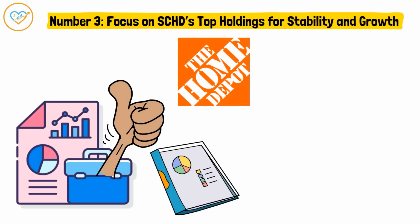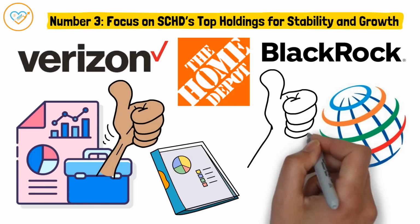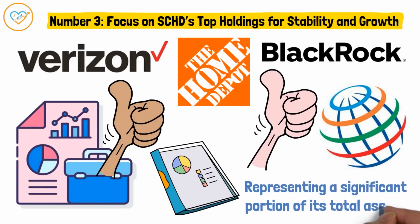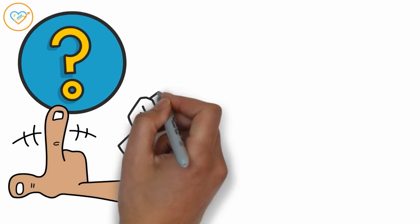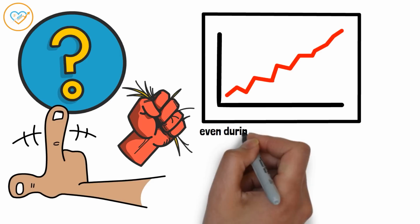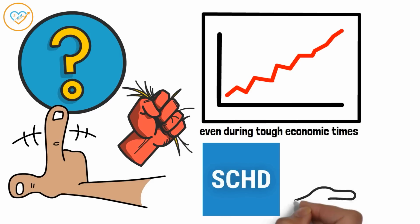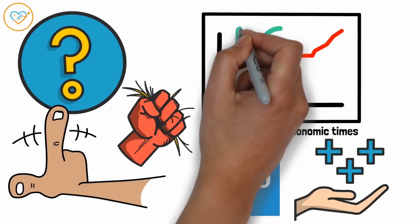Companies like Home Depot, Verizon, BlackRock, and PepsiCo make up SCHD's top holdings, representing a significant portion of its total assets. Why is this important? These companies are not only leaders in their industries, but they also have strong financials, meaning they can continue paying and growing their dividends even during tough economic times. By focusing on SCHD's top holdings, you can benefit from the stability and consistent growth these companies offer.